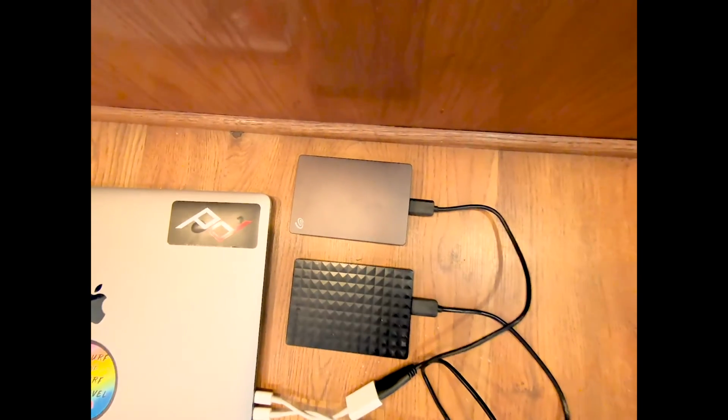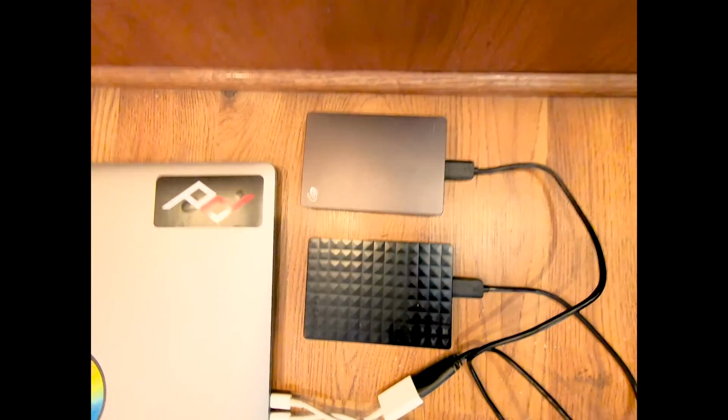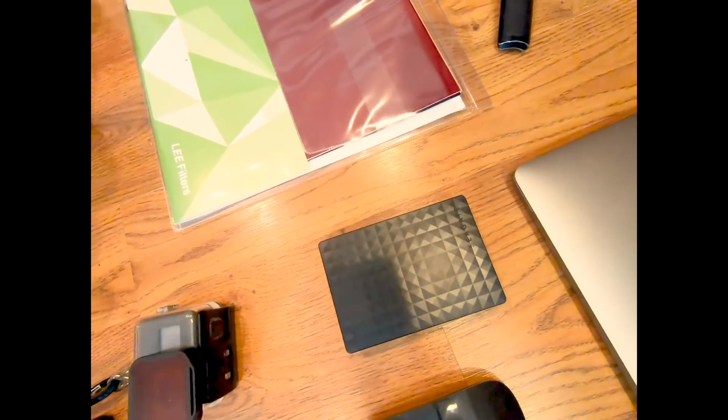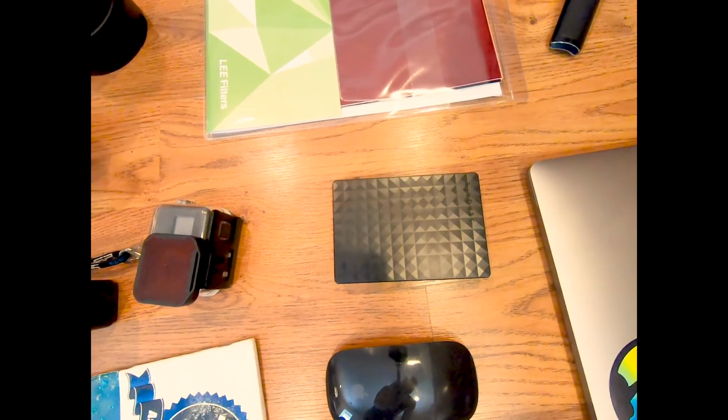I use Amazon Photo. Because I have Amazon Prime, I can use Amazon Photo unlimited storage for my photos, so I don't back those up on my hard drives to save space. The others I just use as my working drives. So here are the 3 that I have. That's the 4 terabyte. This is the original 2 terabyte, and this is the 4 terabyte that I just got.